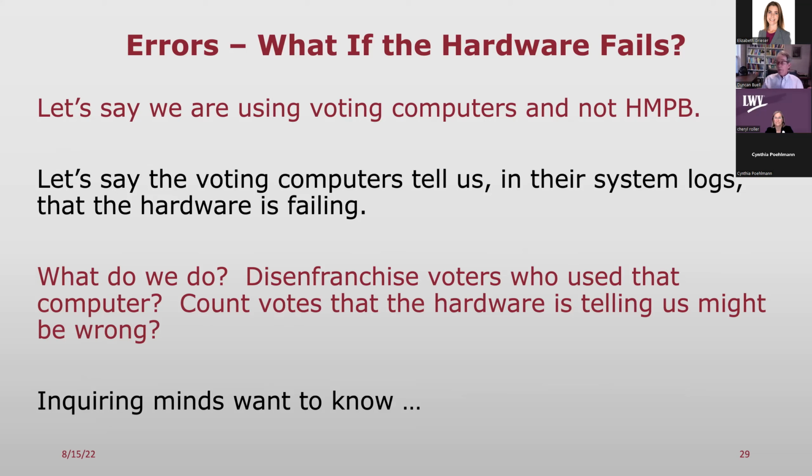That's a problem. I think this is why we ought to be going back to hand-marked paper, scanned with a scanner, and audited with a statistical audit that verifies the scanner is producing the same result that we would get if we counted everything by hand.